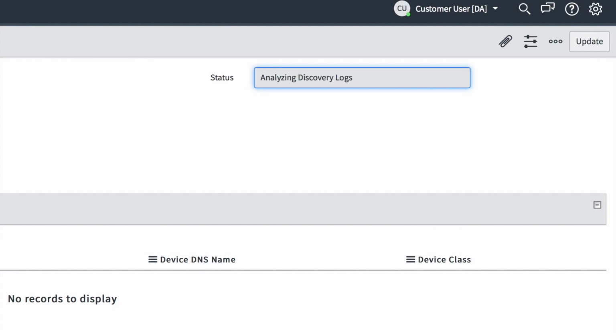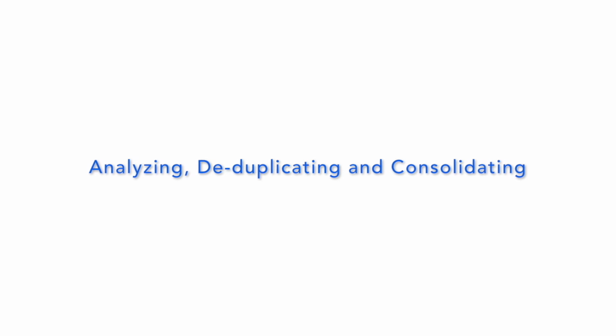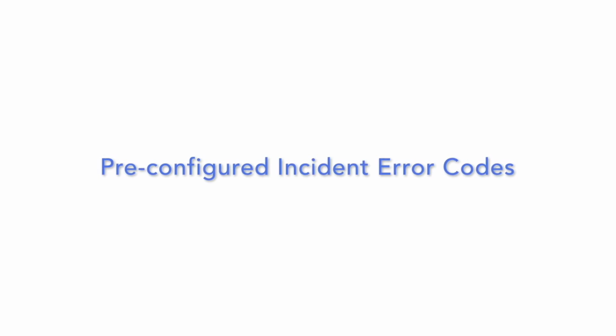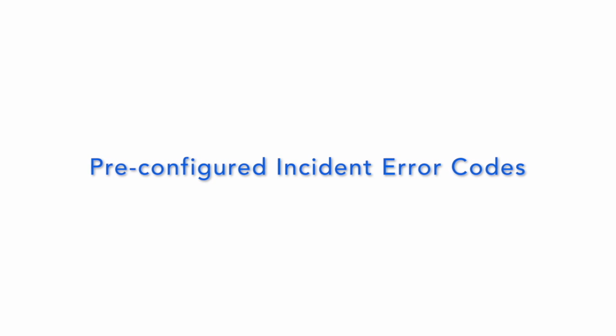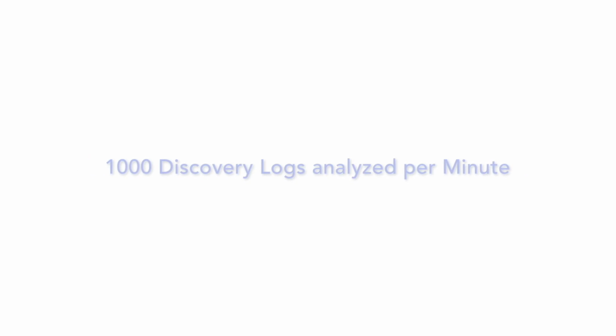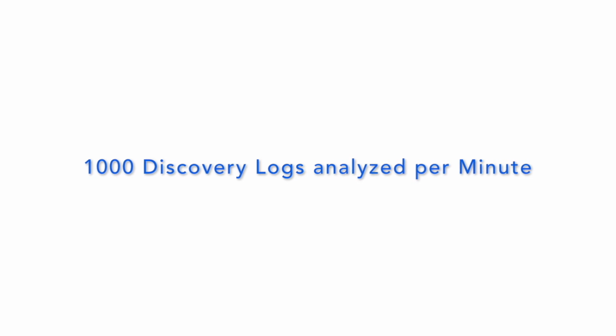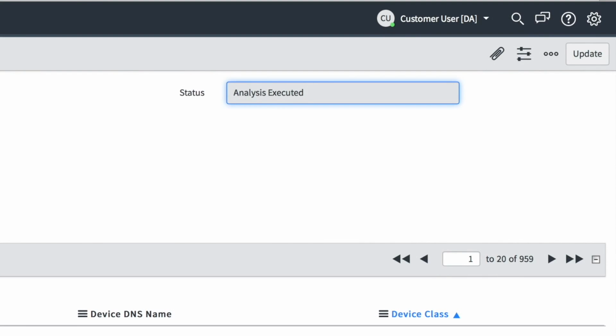Notice the status now says Analyzing Discovery Logs. Right now, Discovery Admin is analyzing, deduplicating, and consolidating the error logs to generate a comprehensive set of pre-configured incident error codes with predefined root cause and remediations. The analysis happens at about 1,000 discovery logs per minute, and when complete, the status is updated to Analysis Executed.